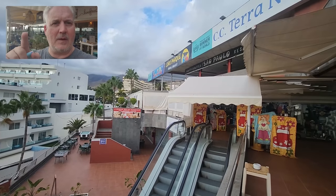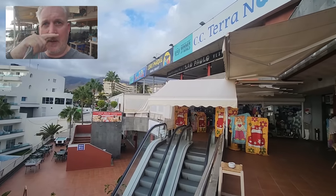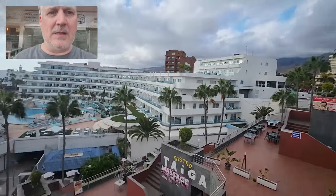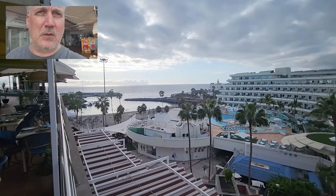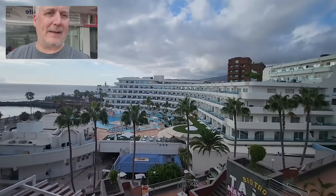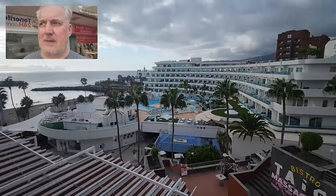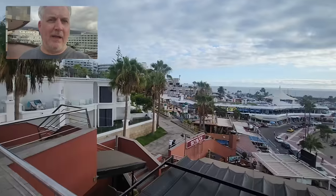So I've literally come from just up there. It's the same level. Look, you can see the ground level there. And then there's Port Colon. So that's how close you are and how central you are when you stay there. And that's La Pinta Hotel right in front of you. And you've got escalators, so you haven't got to worry about going up and down stairs. So it's all good.